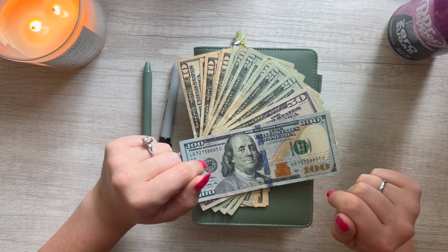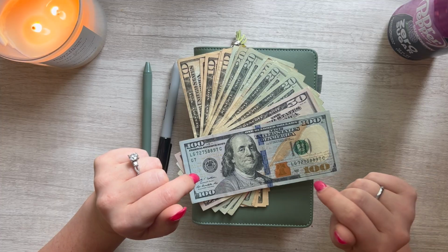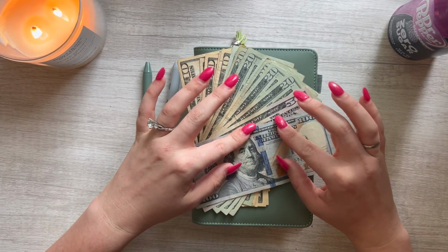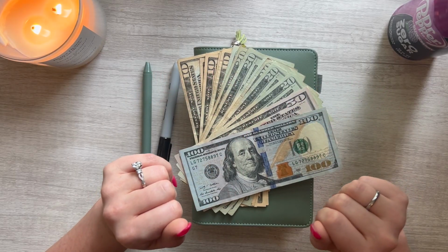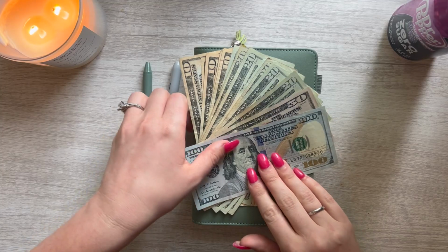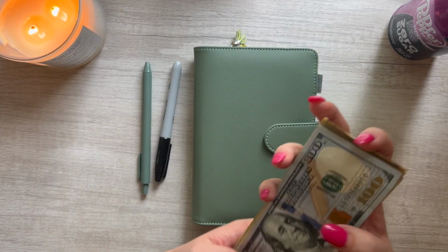Today we are cash stuffing from the paycheck that I received today, May 23rd, and we are also cash stuffing some extra cash that I got from a side hustle that paid me in cash. So let's go ahead and get right on into it, and let's count out our money first.